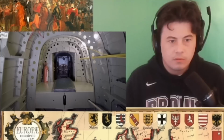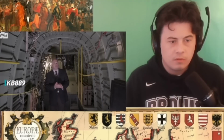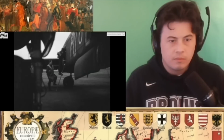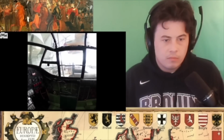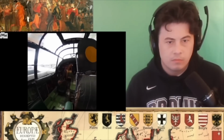We are now inside the Imperial War Museum's Canadian-built Lancaster KB889. So positions, you would have had stereotypically 7 men, 8 if there's an intelligence man on board. From the top, you would have had on the right-hand side the flight engineer in charge of looking after the engines. To his left would have been the pilot.